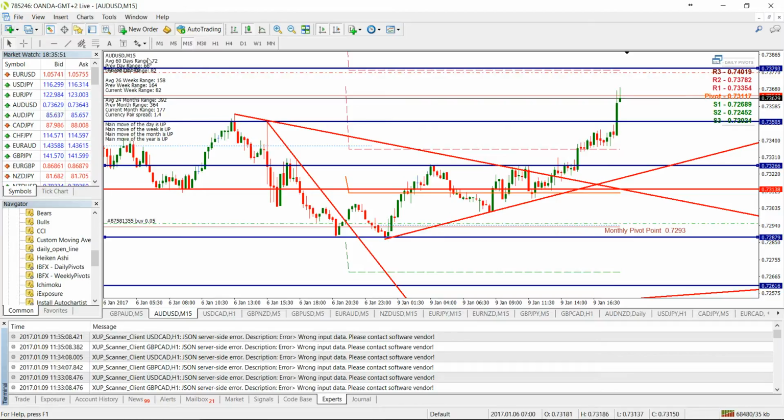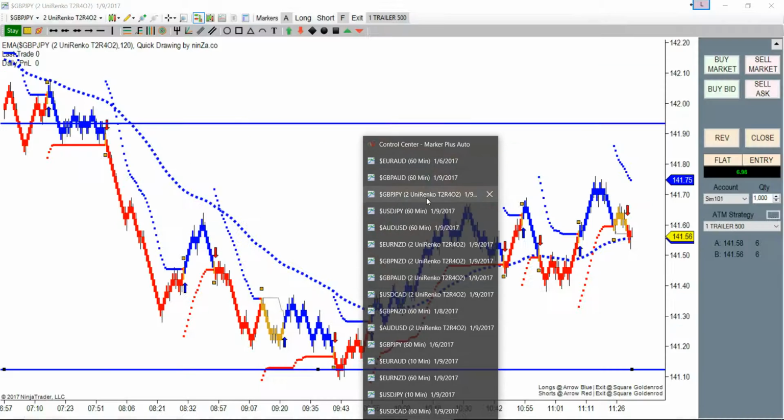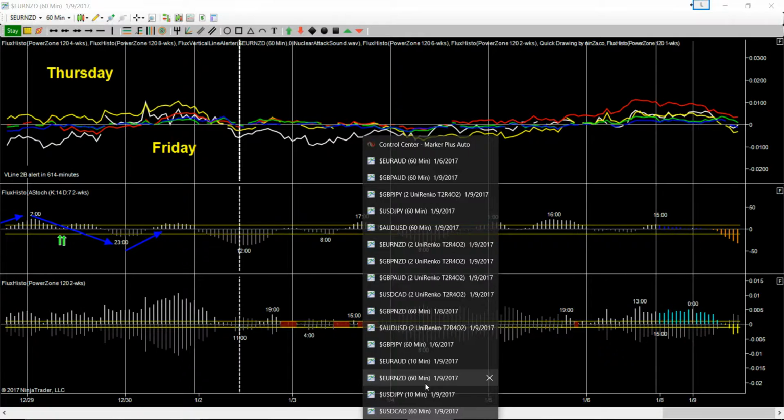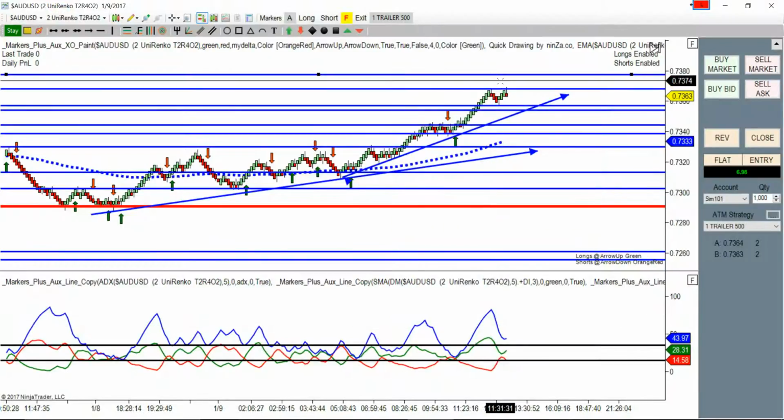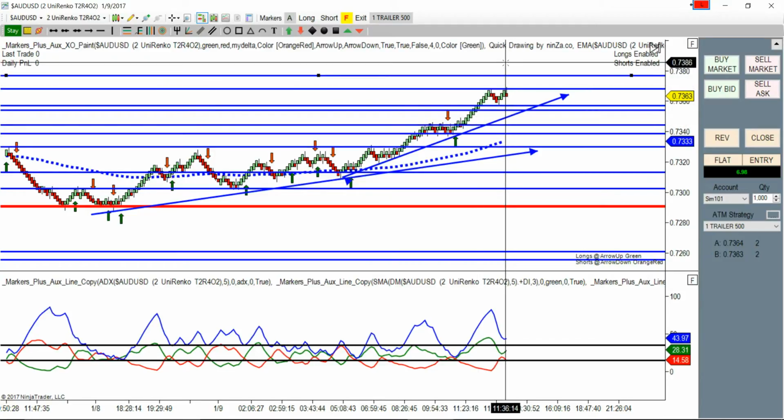73. I don't want to move it. Hold on, traders. 73.76. So let's go to the Aussie dollar. So 73.76 is the limit. So we're right there. Right there. It's going to be a limit. So what I think is going to happen, trader, we're going to hit it, take it out.